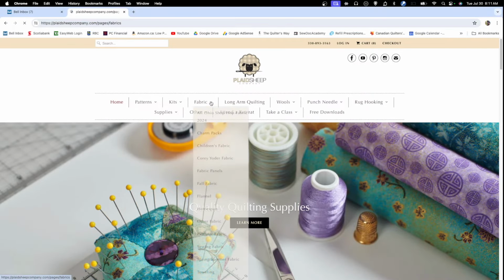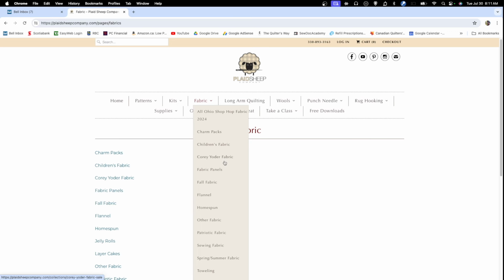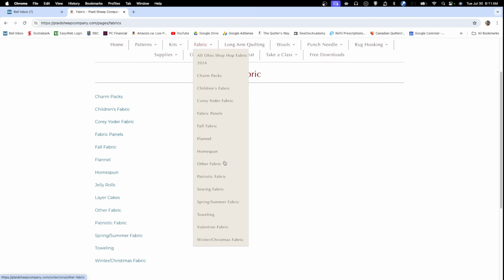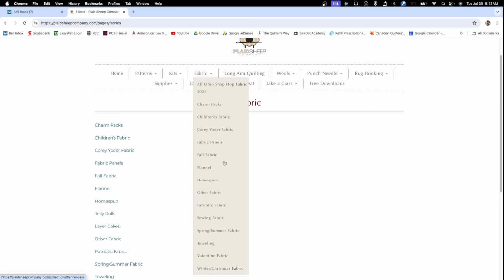So pull this down, and they have it organized by the Shop Hop, Charm Packs, Children's Fabrics, Corey Yoder Fabric. I do believe that Corey Yoder's mother, I think, works in or may be a part owner. I don't know of this store as well. Corey Yoder does come from this area of Ohio. Fall fabric, flannel, homespun, other fabric, patriotic fabric, sewing fabric, spring, summer fabric, toweling, Valentine fabric, winter, Christmas fabric. Okay, well, let's go into fall fabric.